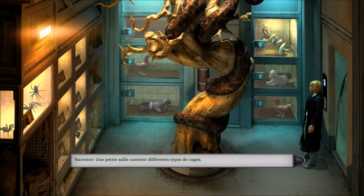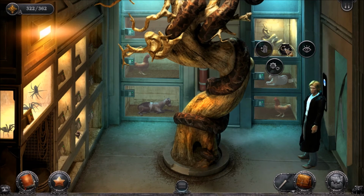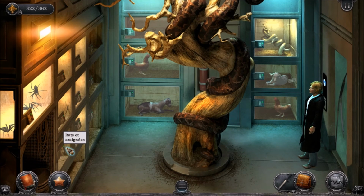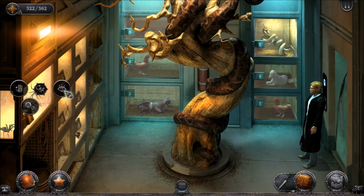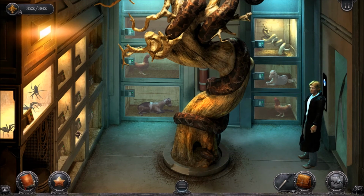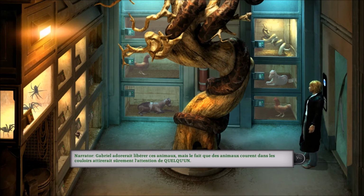Animal cages of various kinds occupy a small room. So this is where they keep the animals they use in their rituals. The small cages contain tarantulas and rats. Gabriel would love to release the animals, but animals running through the halls would probably alert somebody's attention.